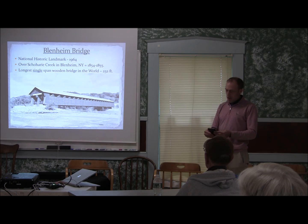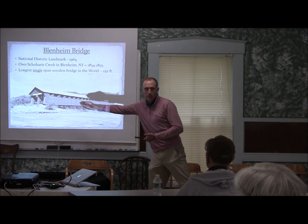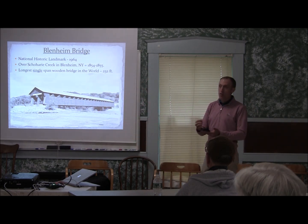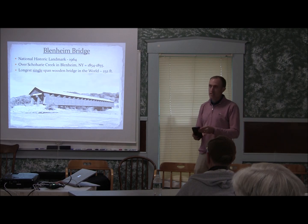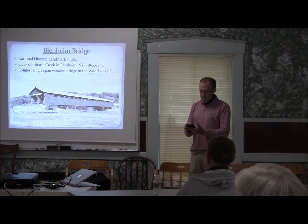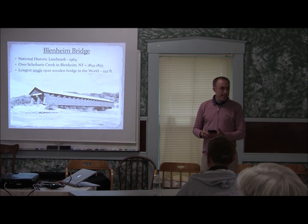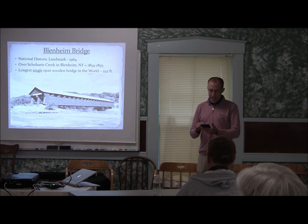The bridge was first constructed in 1855 at a cost of $6,000 by Vermonter Nicholas Montgomery Powers. It was the longest single span, so no supports under it, bridge in the world. Their hearts were broken. And so the cost for reconstruction was $7 million. 75% was covered by FEMA, and the rest by the state, with no local property tax money used.